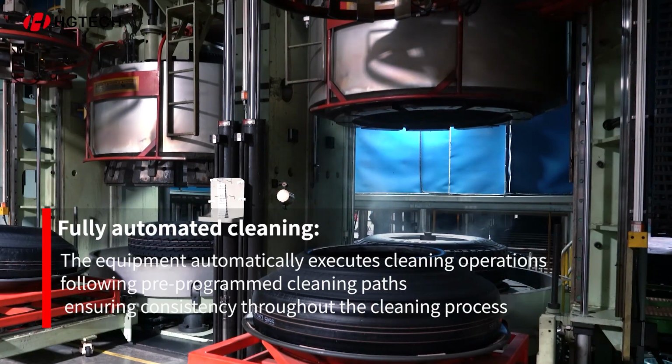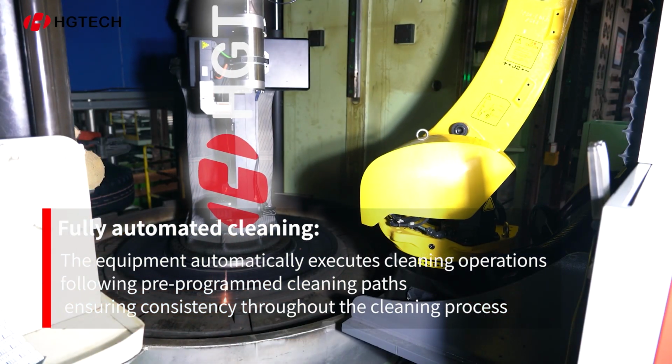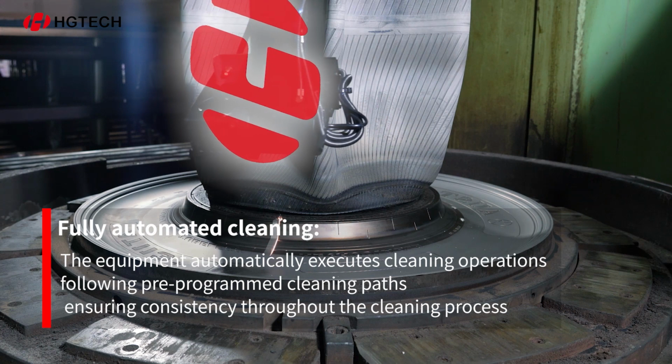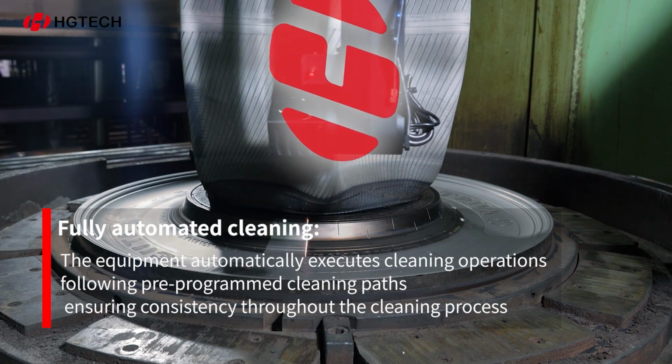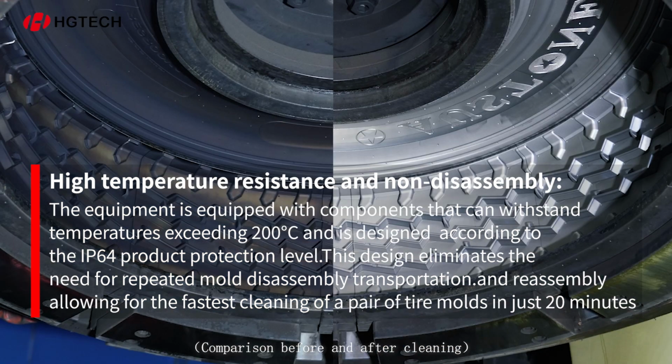Fully automated cleaning. The equipment automatically executes cleaning operations following pre-programmed cleaning paths, ensuring consistency throughout the cleaning process. High temperature resistance and non-disassembly. It can clean a pair of tire molds in as little as 20 minutes without the need for mold disassembly.